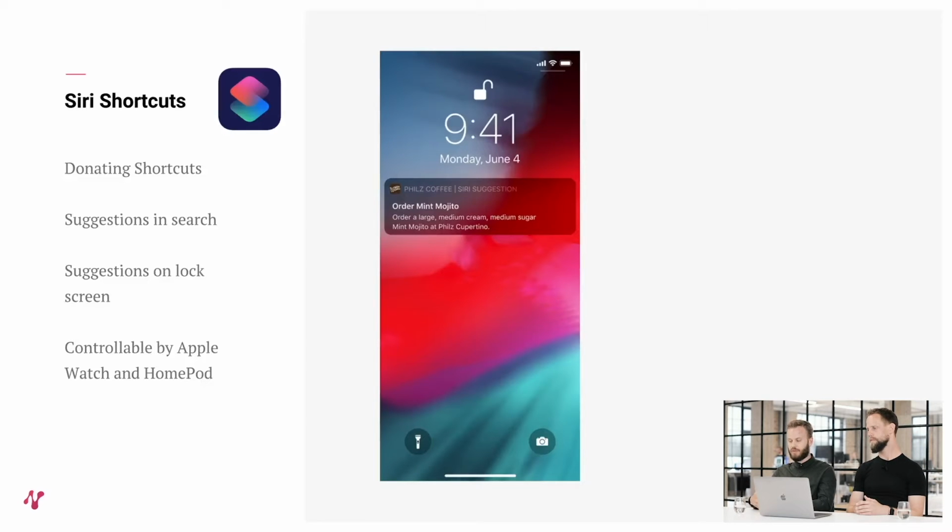And Siri is now also able to suggest shortcuts. So let's say you have a shortcut that you go surfing each day at 5 p.m. Then Siri will start suggesting running that shortcut at 5 p.m. each day on your lock screen. Yeah, if you do it at the same time every day, then it sees a pattern. Right. But as a developer, you have to open it up to be suggestible.